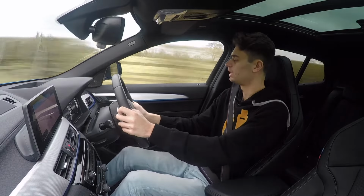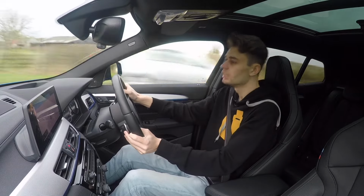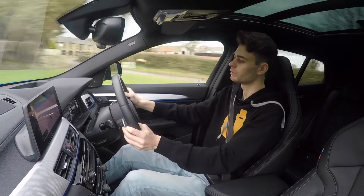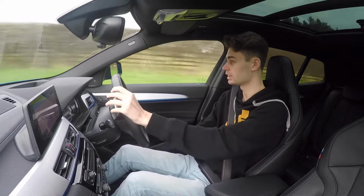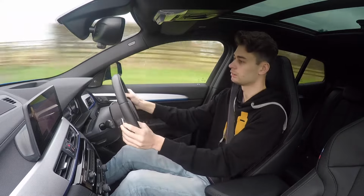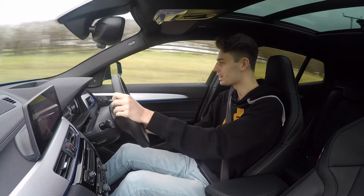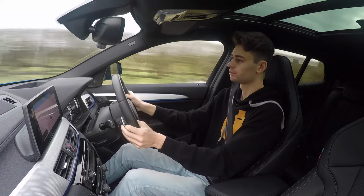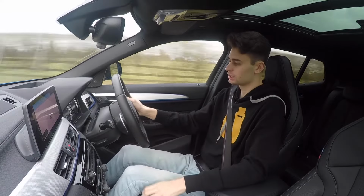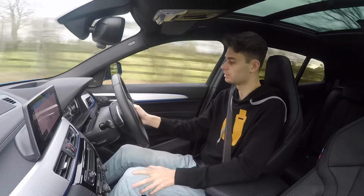So you do have paddles, although the 8-speed torque converter is good enough that you don't really need to use them. Although I can, they're actually very quick at changing down. That's just gone down into third. Whoa! You forget just how quickly this thing gathers speed. But when it's in comfort, it kicks down fast enough anyway, so it's fine.